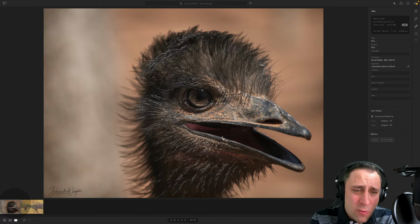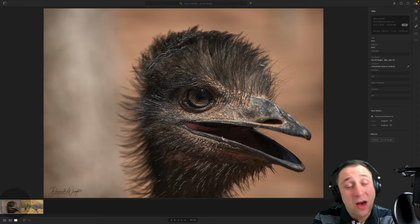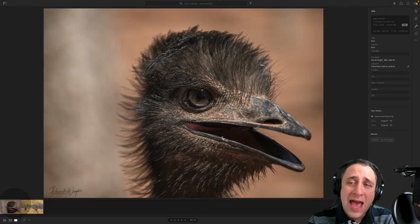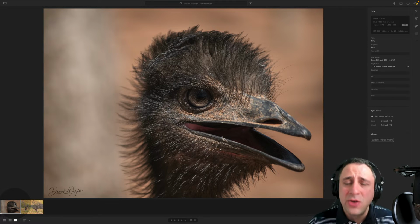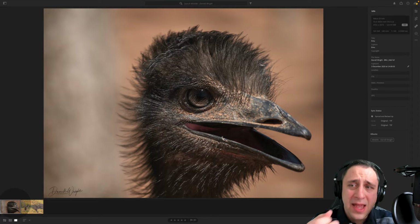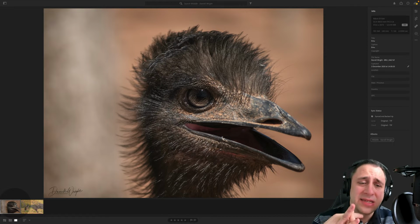So I think this is the one where you definitely had space to go slower on the shutter speed and lower on the ISO. That way you really remove any noise necessarily, and you still get everything nice and sharp.